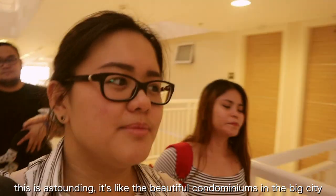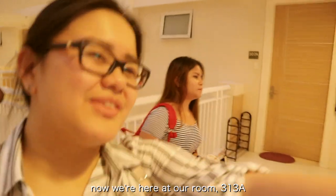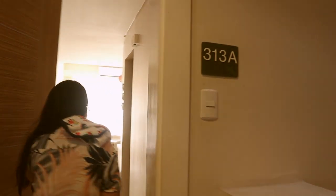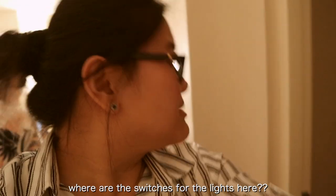Parang yung mga condo, mga magagandang condo sa mga city, mga ganun. Feeling ko ganun yun. Ayun naman kwarto natin, 3138. Hey guys, andito na po kami sa kwarto namin at papakita ko na sa inyo ang room. Napakaganda ang room. Saan ba dito ilawan?